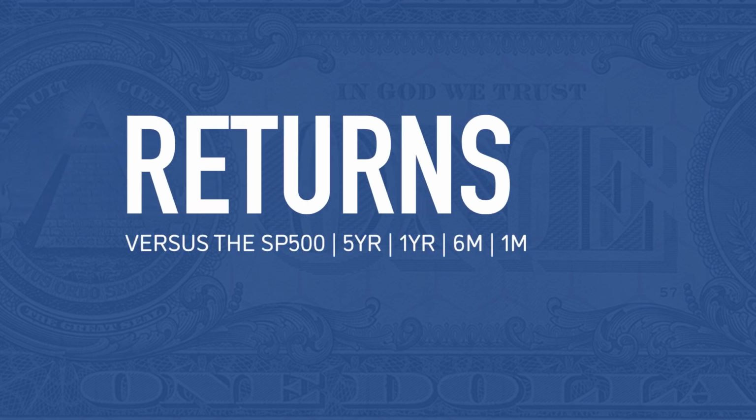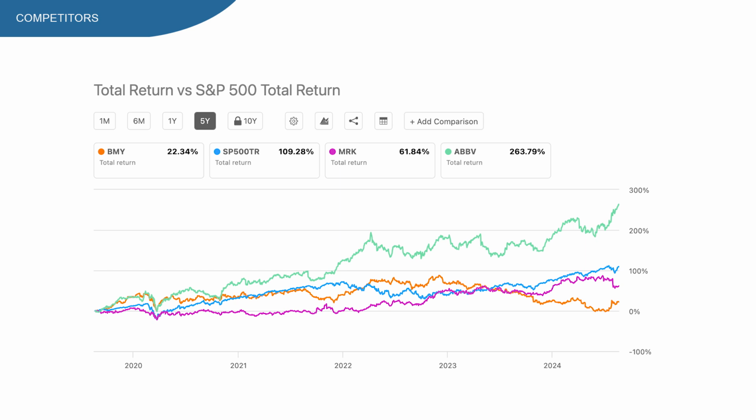I decided to compare BMY stock with the overall market, in this case the S&P 500. Next to that I added Merck & Co and AbbVie. On the 5-year chart we see that BMY had by far the lowest return at only 22%. And keep in mind this is including dividends. The S&P 500 is sitting at 109%, and AbbVie managed to beat the S&P 500 with 263% return in total.